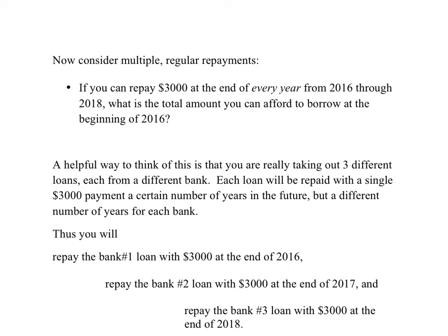And now the moment of truth. This is what we're really after. Consider multiple regular repayments. If you can repay $3,000 at the end of every year from 2016 through 2018, what is the total amount that you can afford to borrow at the beginning of 2016?